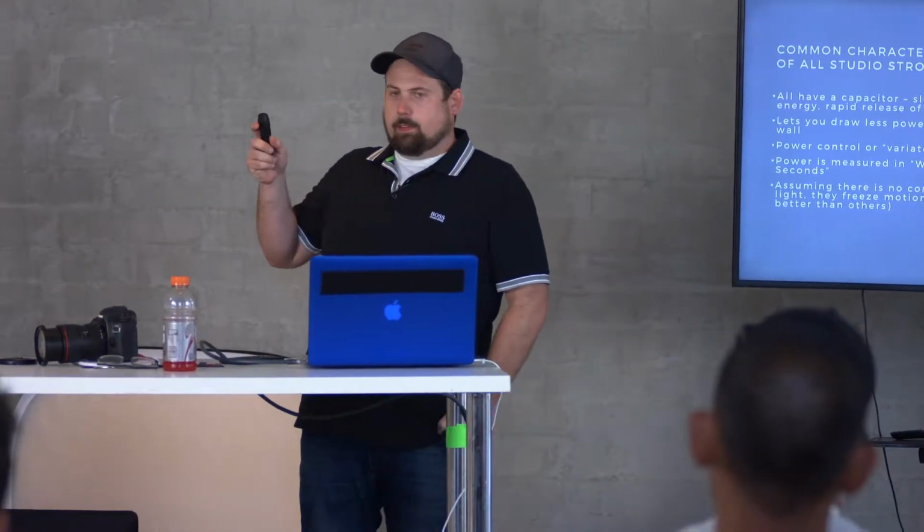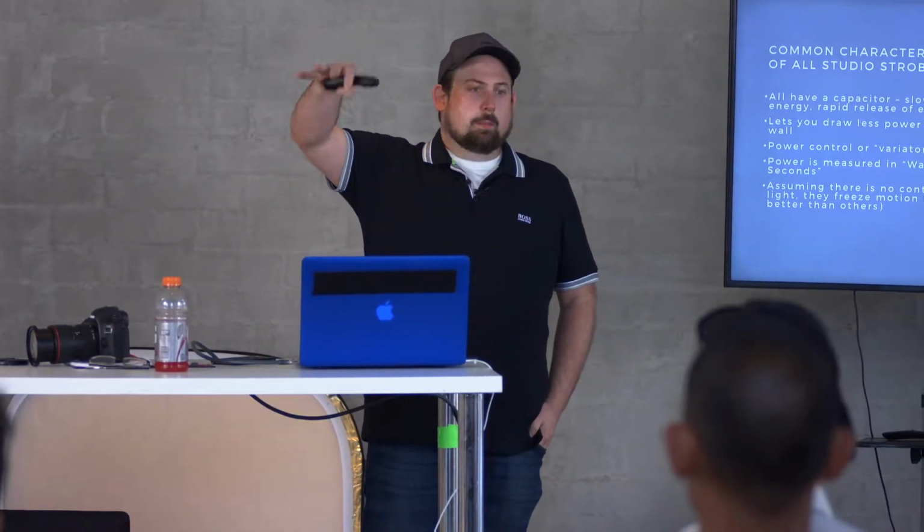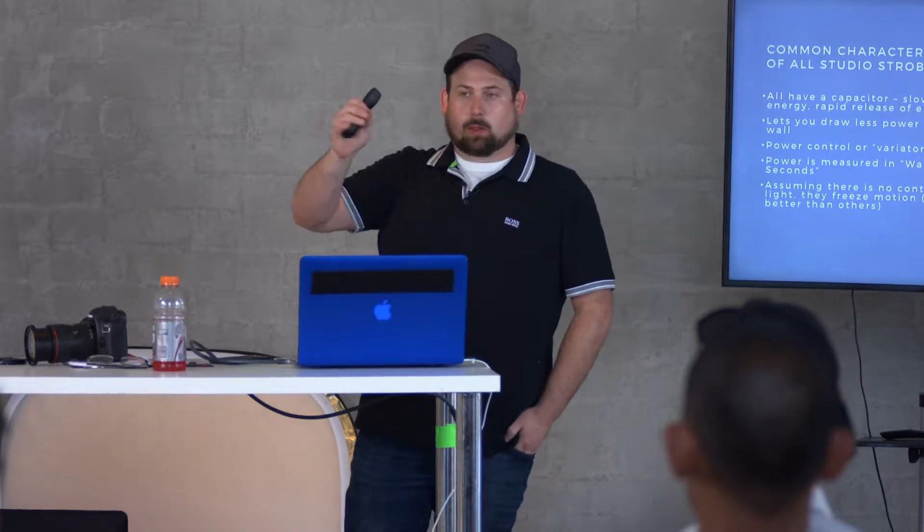They freeze motion. In here today, we might have a little bit of an issue with that because there's so much ambient light in here. If we really wanted to freeze motion, we would probably need to put up curtains or black out the windows somehow, because there is just a little bit of ambient light that's leaking into the photos I was noticing I was taking earlier with the strobes.